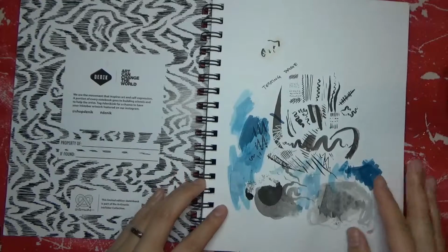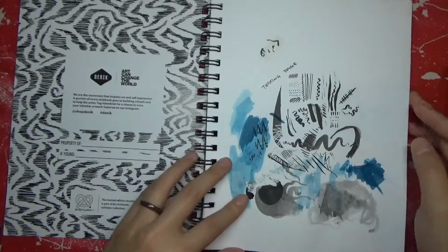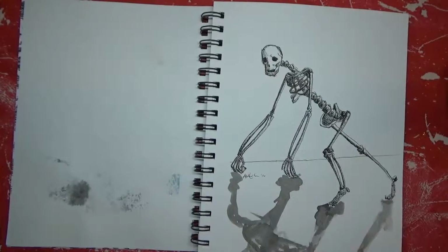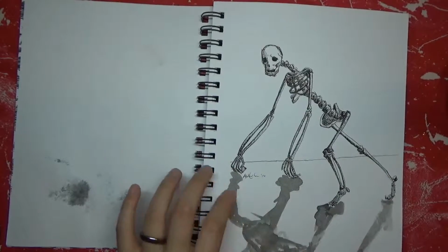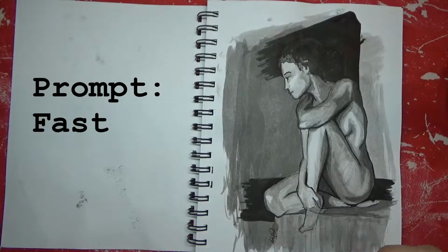This is the page where I tested the products from Inktober. This is just my test page. This first drawing wasn't actually done in October. It was done a few days before. I was just testing out the products that were in the Inktober box. I started following the prompts for Inktober, and then probably by day 6 I kind of stopped.